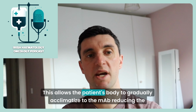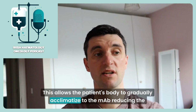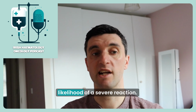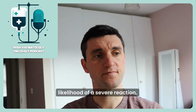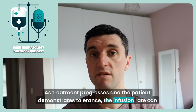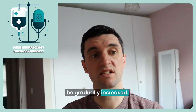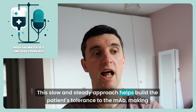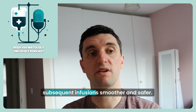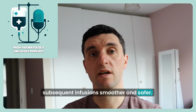This allows the patient's body to gradually acclimatize to the MAB, reducing the likelihood of a severe reaction. As treatment progresses and the patient demonstrates tolerance, the infusion rate can be gradually increased. This slow and steady approach helps build the patient's tolerance to the MAB, making subsequent infusions smoother and safer.